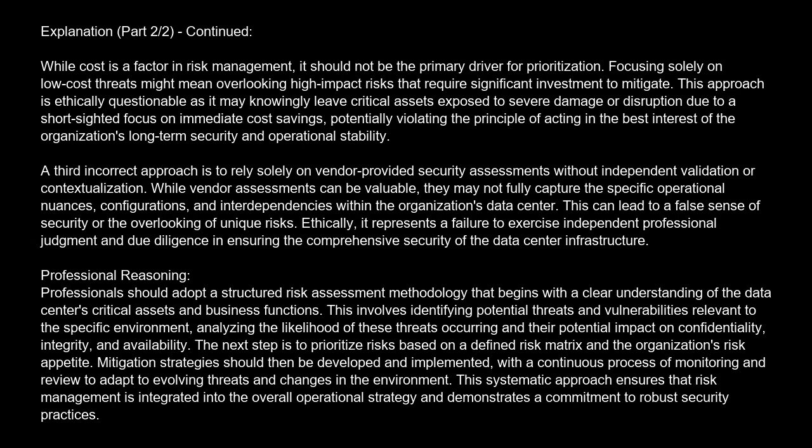Professional reasoning. Professionals should adopt a structured risk assessment methodology that begins with a clear understanding of the data center's critical assets and business functions. This involves identifying potential threats and vulnerabilities relevant to the specific environment, analyzing the likelihood of these threats occurring, and their potential impact on confidentiality, integrity, and availability. The next step is to prioritize risks based on a defined risk matrix and the organization's risk appetite. Mitigation strategies should then be developed and implemented, with a continuous process of monitoring and review to adapt to evolving threats and changes in the environment. This systematic approach ensures that risk management is integrated into the overall operational strategy and demonstrates a commitment to robust security practices.